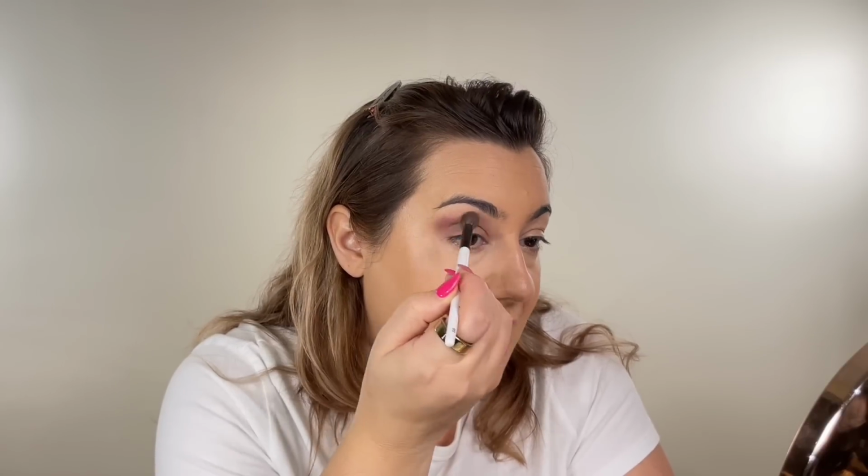There's 3 shimmers in here and there's 1 matte. I'm grabbing the matte shade. I would argue this is like a rosy taupe. And you're gonna see what rosy taupe translates onto skin. Your skin tone is gonna affect the way that the eyeshadow looks. If you're darker in skin tone, this is going to be lighter on your skin. In fact, it may look entirely different because of the contrast it creates depending on your own personal skin tone.